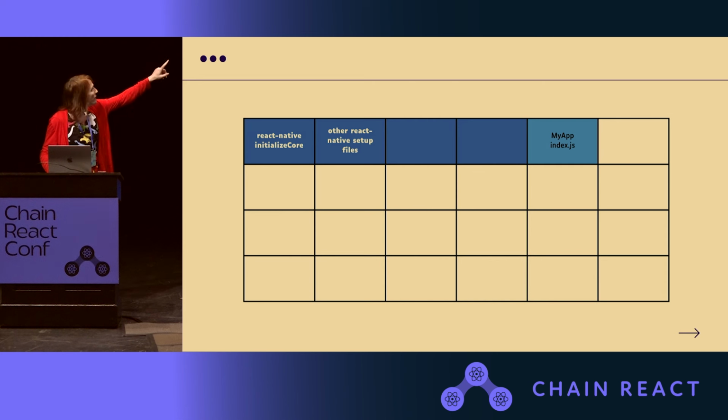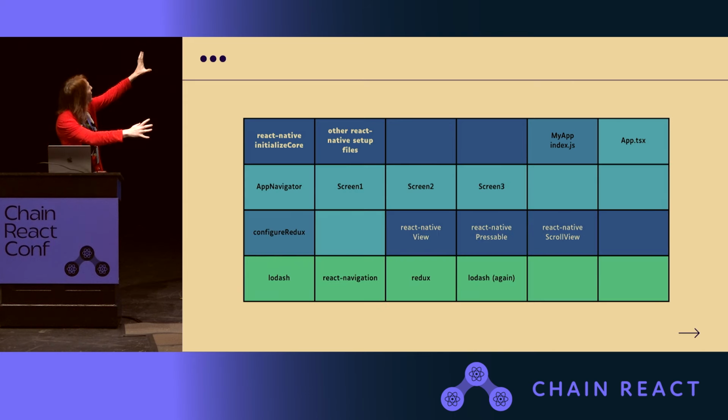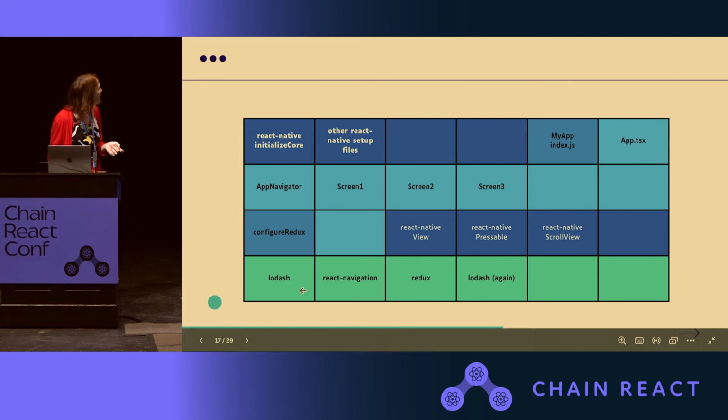Once we finally try to load my app, we're going to try and import App and then register that by calling AppRegistry.registerComponent. And let's say that App.tsx also has a Lodash dependency. Oh, but then we get into this conundrum that we needed to load the App component, and that is importing several other screens, navigators, it's configuring Redux, it is doing a lot. We're actually also loading multiple versions of Lodash because it's easy to do that.